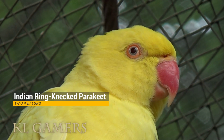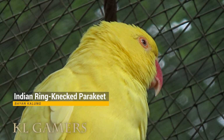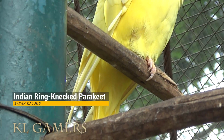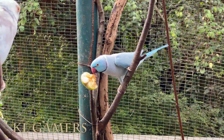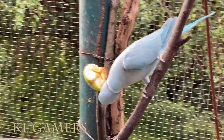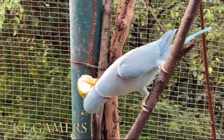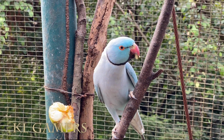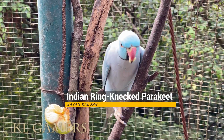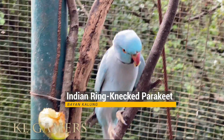The Indian ring-necked parakeet. The Indian ring-necked parakeet, also called the rose-winged parakeet, was kept as a pet for centuries and remains a favorite companion bird today. The parakeets are very talented performers.